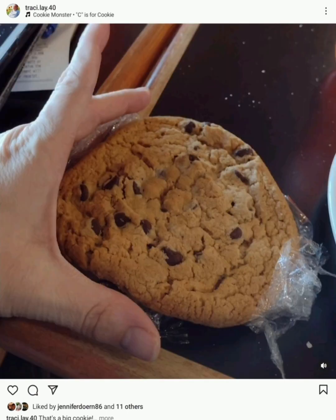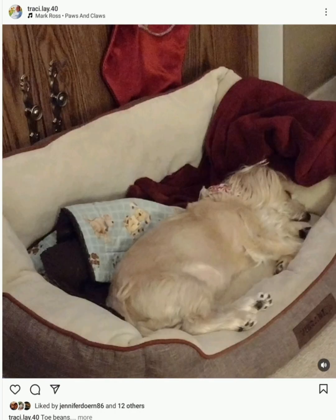I got to leave work early this day, so I stopped to get some lunch, and I saw this big cookie, and I just couldn't resist. As the caption says, toe beans.